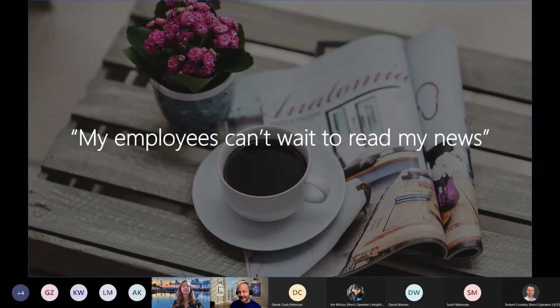Well, guess what? Your employees don't care about your news, unfortunately. It's not that they're trying to be evil and saying, ha ha ha, I will ignore what you're saying. But your employees all have a job to do. They have better things to do. You're probably measuring them on doing their jobs. And you may think, well, they should read my company news. It's part of their job.